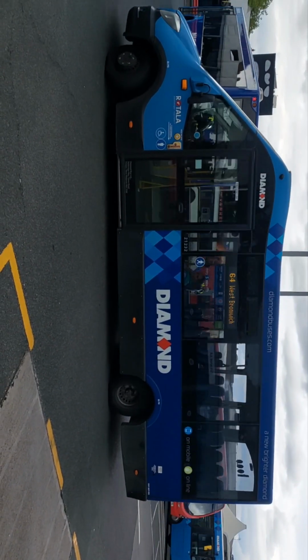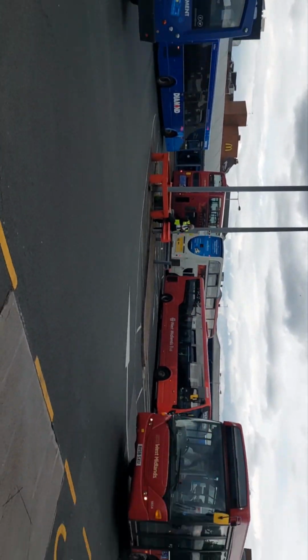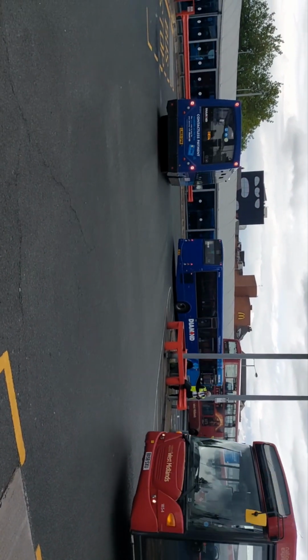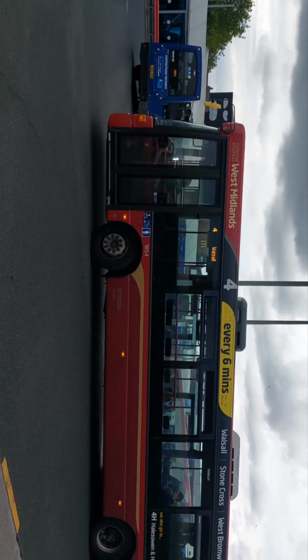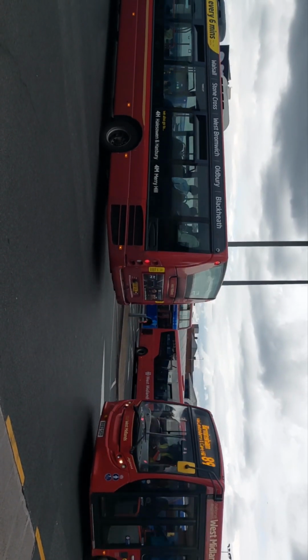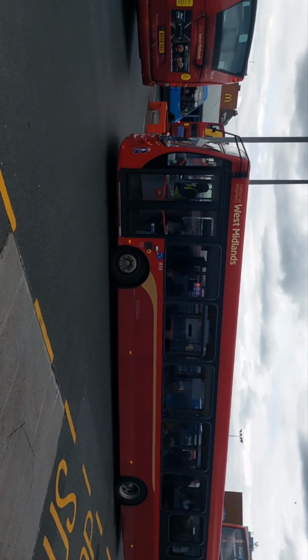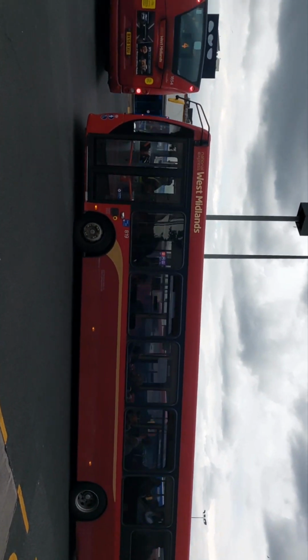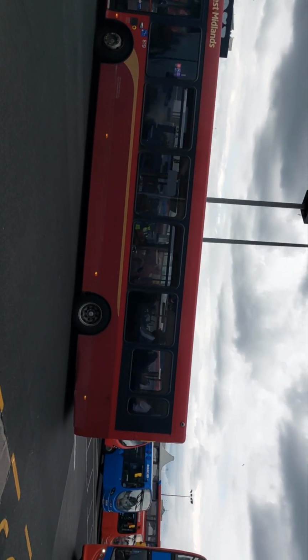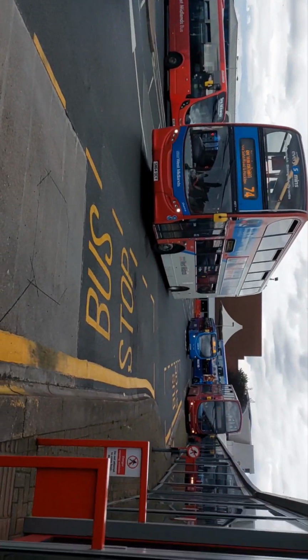21232, 64. There's something weird there on the back as well. Can you see? So here's National Express, number 4 to Walsall, 1854. 819 in the livery of National Express, route number, I think it's the 89. I think so.